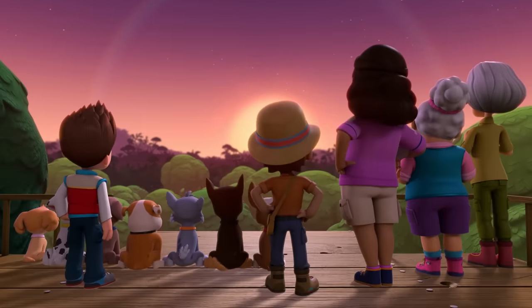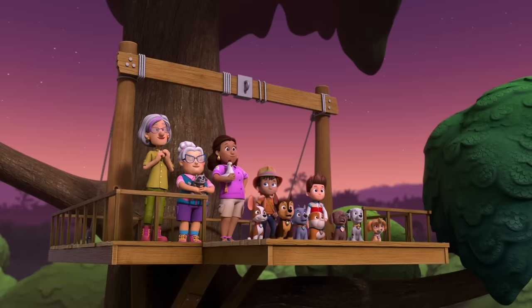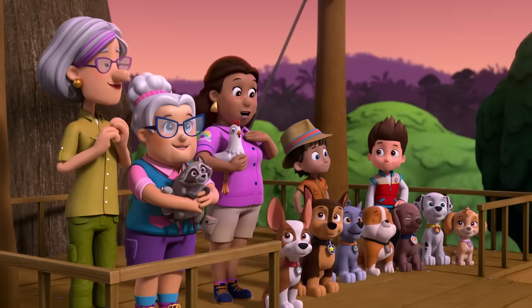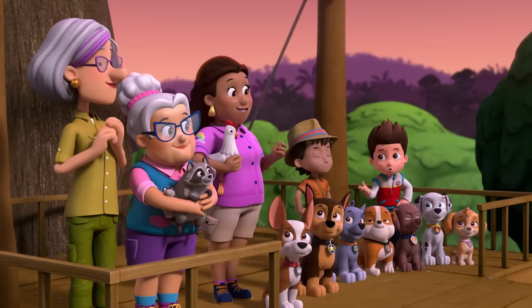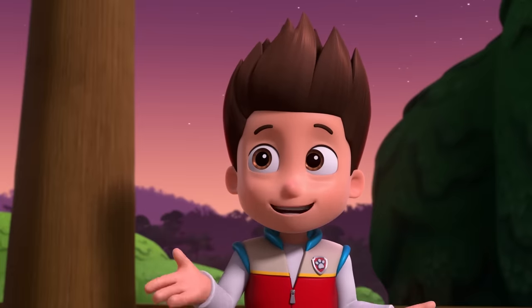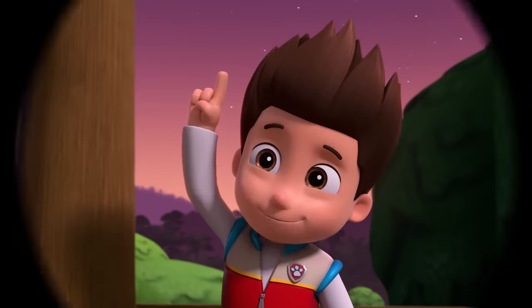Jungle sunset. Beautiful! Oh, so beautiful! Awesome, dudes! And thank you, PAW Patrol, for making sure we got here safe to see it. You're welcome. And if you're ever stuck in the treetops again, just yelp for help.